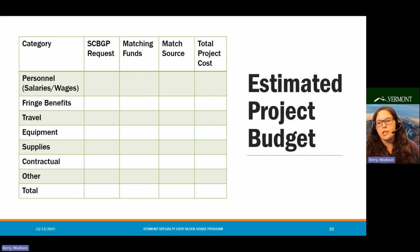If you're thinking a project needs equipment to be successful, you're going to want to check the allowable costs and activities section of the RFA. We can also talk through it with you. We've been able to fund a number of special equipment, be it a new labeler for maple syrup bottles, a press for making nut oils, and we've also done a drone for pesticide applications. So there's a lot of options there, but we do just want to walk through it and make sure that it makes sense.